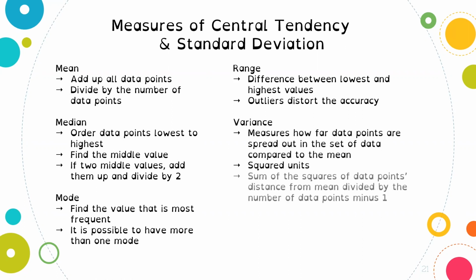And we have your variance, which measures how far data points are spread out from the set of data compared to the mean. So this means that outliers don't affect it quite as much. Your variance is in squared units, so it is going to be usually much larger than your data. And to find it, it is the sum of the squares of data points' distance from the mean divided by the number of data points minus 1. Totally a hard thing to just hear and understand.